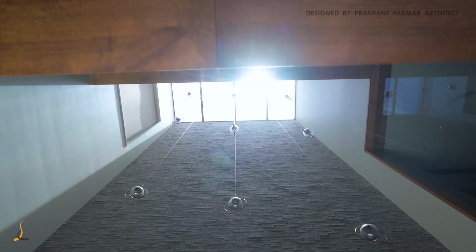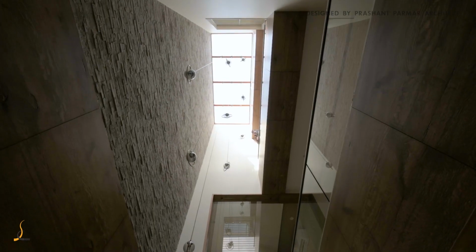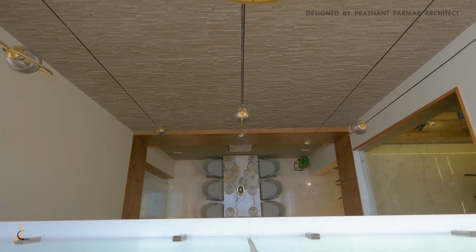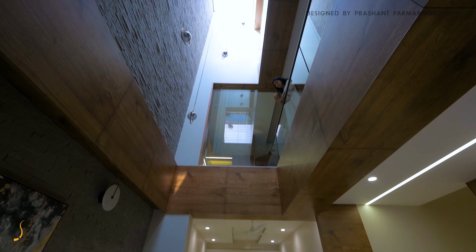The central zone is the heart of the bungalow with a huge triple height void with a skylight. The stone cladding on this triple height wall highlights the uniformity between all three floors. We are at the dining area, having a great source of light penetrating it throughout the daytime, and this allows easy communication from all three floors.